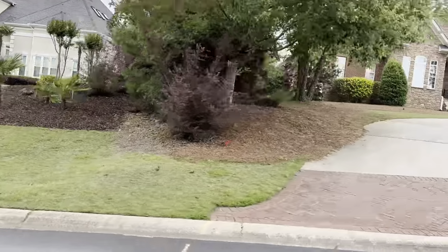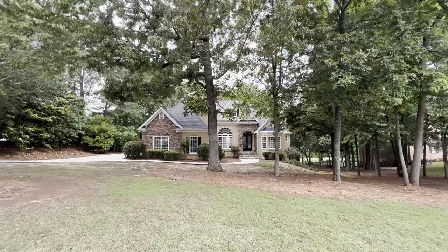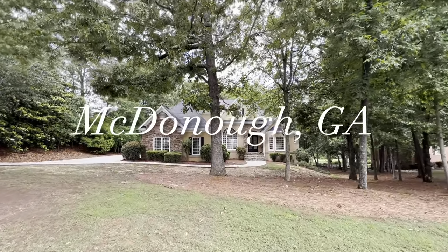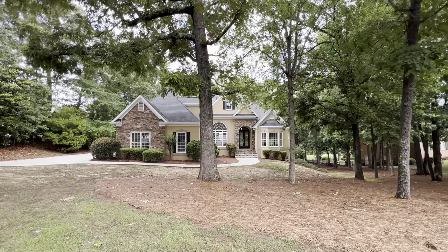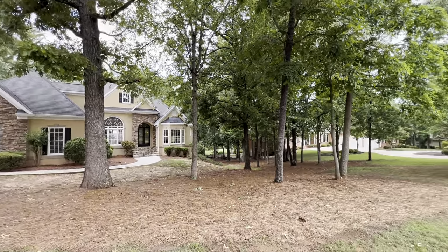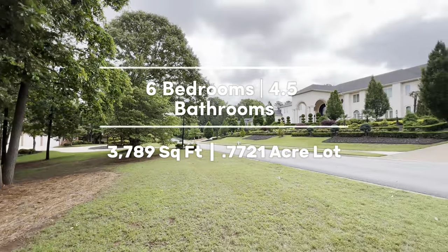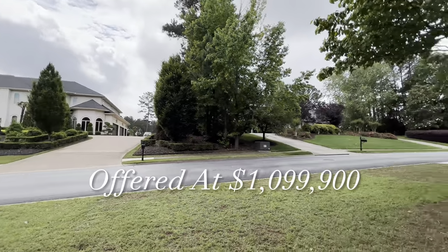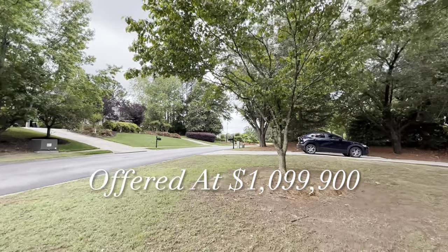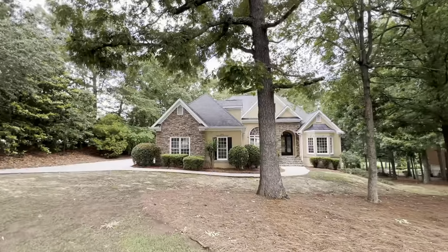Now, this home was originally built in 1997, but it has been completely upgraded with all the bells and whistles. I'm talking new cabinetry, new flooring, new electrical, and a top-of-the-line Sub-Zero double oven. It has 6 bedrooms, 4.5 bathrooms, 3,789 square feet, with a list price of $1,099,900, bringing the cost per square foot in at $290 per square foot.